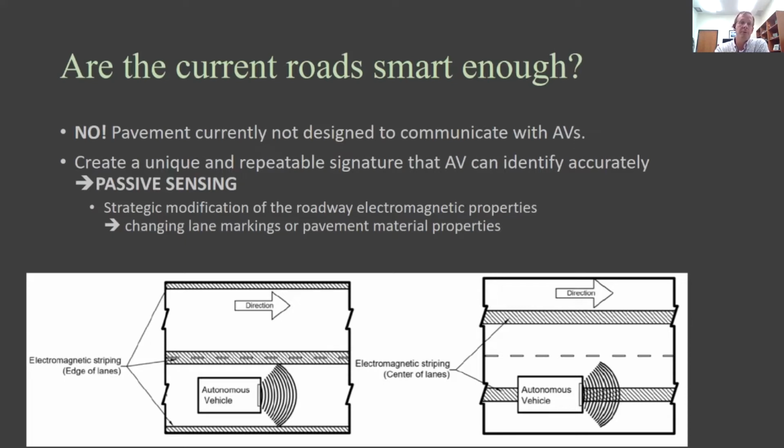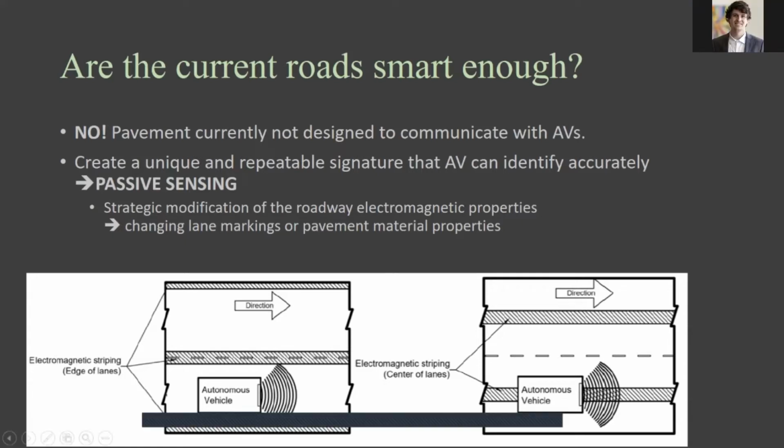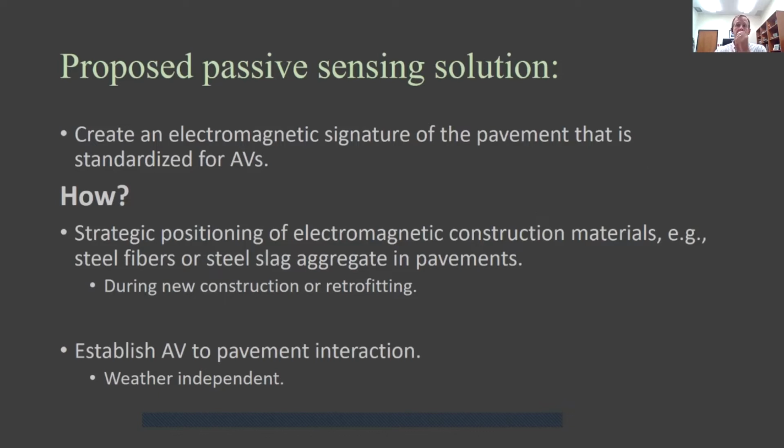But the proposal here is to create a signature within the road that hopefully doesn't need to be maintained very often, is easily detected, and can be placed in the road such that the vehicle, as a backup system, can know where it is laterally if you have adverse conditions or you lose some other type of sensing capabilities on the car. So can we change, in the picture on the left, you see a vehicle where maybe you change the properties at the edge of the road so the vehicle can sense, or in the middle of the road. We prefer the one on the right, where your vehicle has some sensors that detect passively what's going on with these electromagnetic properties.